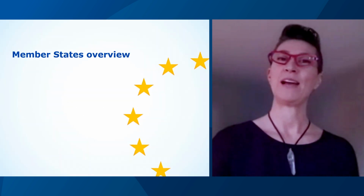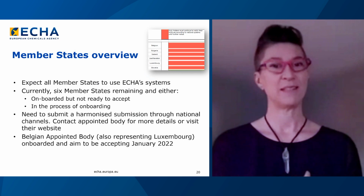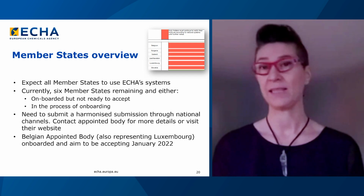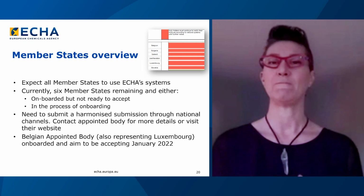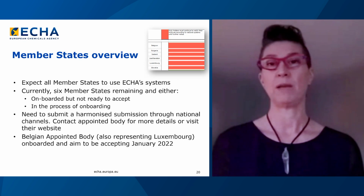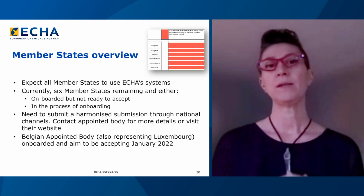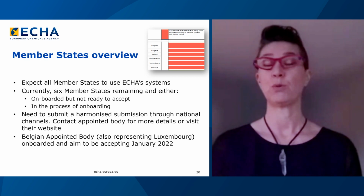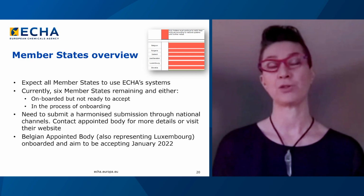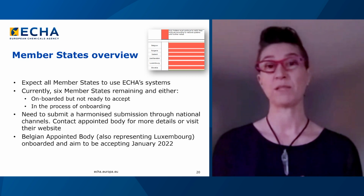So, a brief look at an update of where we are with our member states. Indeed, we still expect all member states to use ECHA's systems. Now, currently, there are still 6 member states that are remaining to be onboarded. They are either onboarded, but they're not ready to accept for maybe some technical reasons, or they are still in the process of onboarding. Now, if you do need to make a submission to one of these member states, you still need to submit a harmonized submission, but you need to do it through the national channels. In this case, you can always contact the appointed body for more details or visit their website.